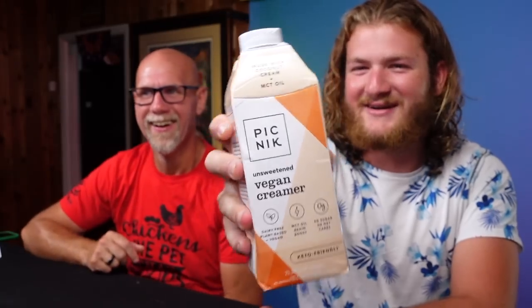Okay, I have our first thing. Okay, what do you got? Vegan creamer. I don't see the flavor. Ingredients: cashew milk, which has water and cashews; coconut cream, which is coconut water; MCT oil, which has medium chain triglycerides. It contains 1.5% or less of acacia gum, potassium phosphate, calcium carbonate, sunflower lecithin, sodium citrate, tara gum, and gellan gum. I mispronounce everything.